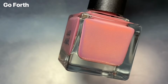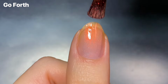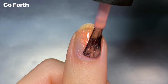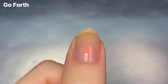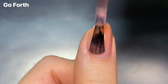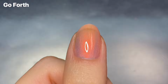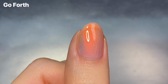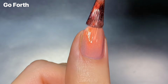So I probably should have grouped these by their collection, but I decided to kind of do them in a sunset order. So I'm starting with Go Forth, which is from the Reemergence collection. This one is described as a pink grapefruit crelly base with this orange to gold shifting shimmer. I feel like it has a very peachy kind of color to it with the orange shimmer and that delicate pink base. It definitely is really sheer on the first coat where you don't really see that pink base so much, but it does start to build up on 2 and obviously 3 coats as shown in my swatches.